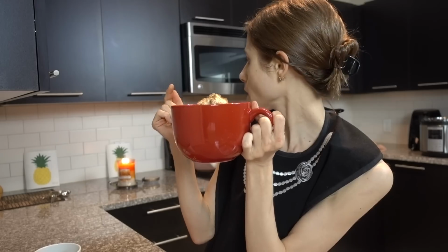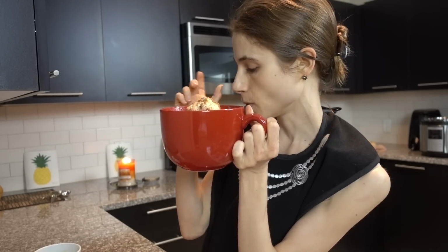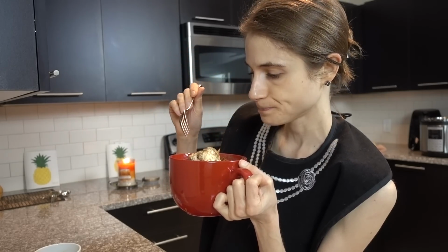Yeah, that's really good. Oh, speaking of Four Sigmatic, the chai, I'm gonna try making this at one point with the chai latte, because that stuff is really good. I bet it'd be awesome in this. Just mix it in when you mix in the protein powders. I bet that'd be really good.